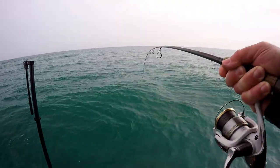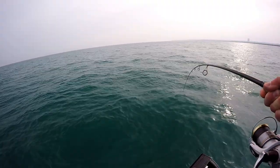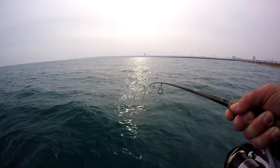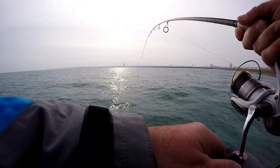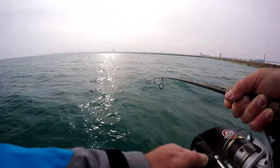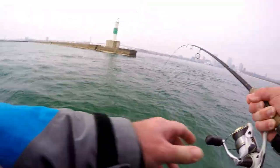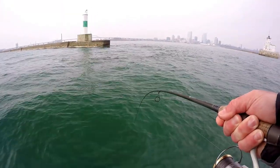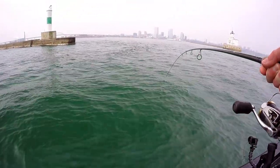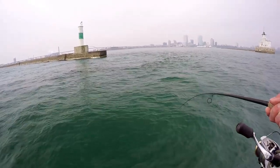Just starting to see a little color down there. Yeah, I saw him for a sec. He'll probably just go back down to the bottom. My goodness. Oh yeah, there he is. I won't even try to turn him. Just wait till he's all on.